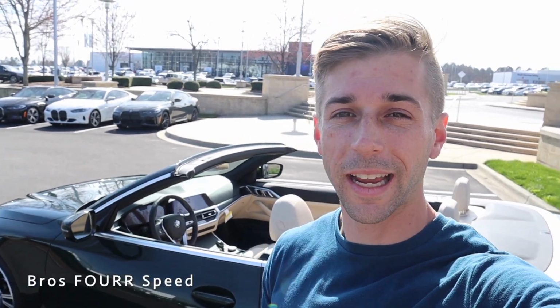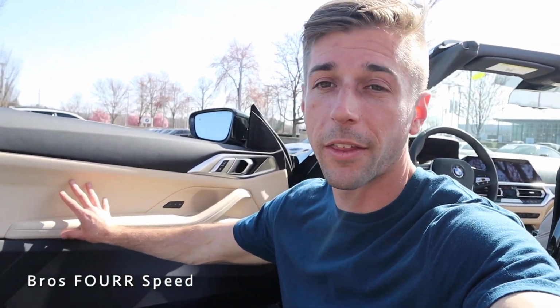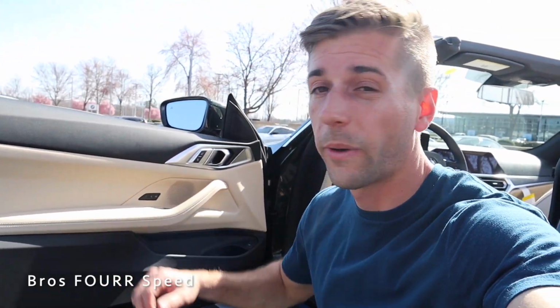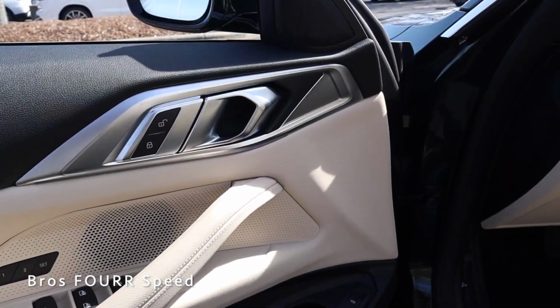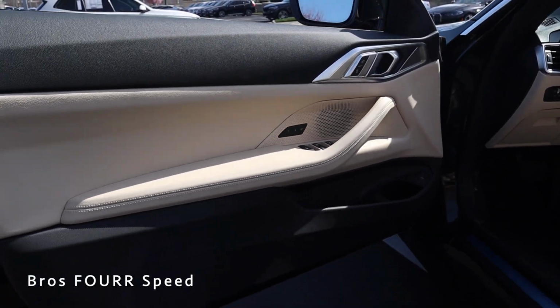And now it's time to go ahead and take a look at the interior on the 430i Convertible. So with the vehicle locked and the key in my pocket, all I have to do is grab on the door handle. You will hear it unlock, where we can go ahead and take a look at this beautiful door panel. You'll see the tan leather running on the insert, along with on the armrest and the stitching as well. We have the memory seating adjustments, along with the window and side mirror adjustments. Above that, we have brushed aluminum on the release handle, and it also surrounds lock and unlock.